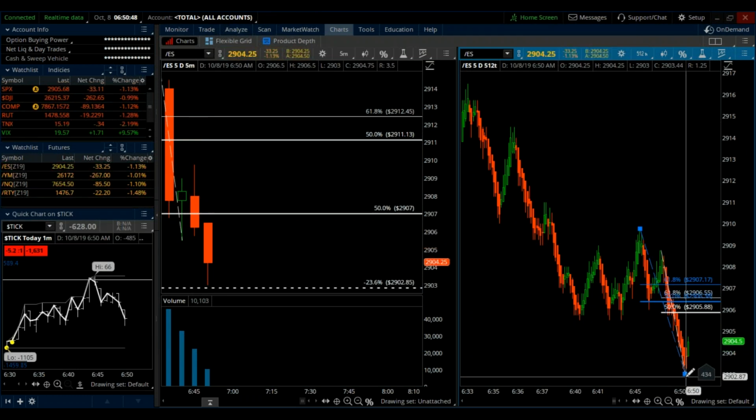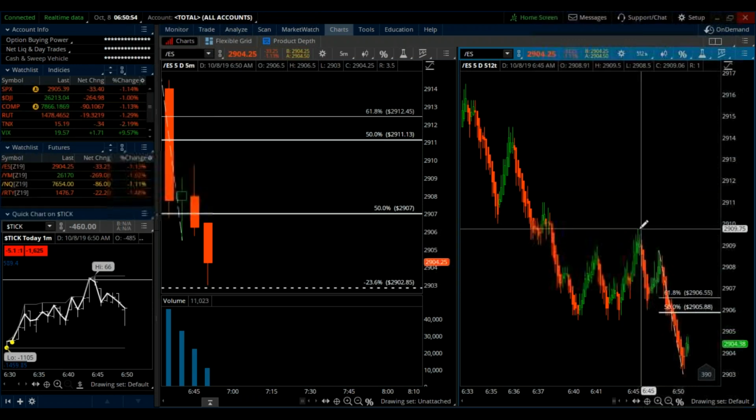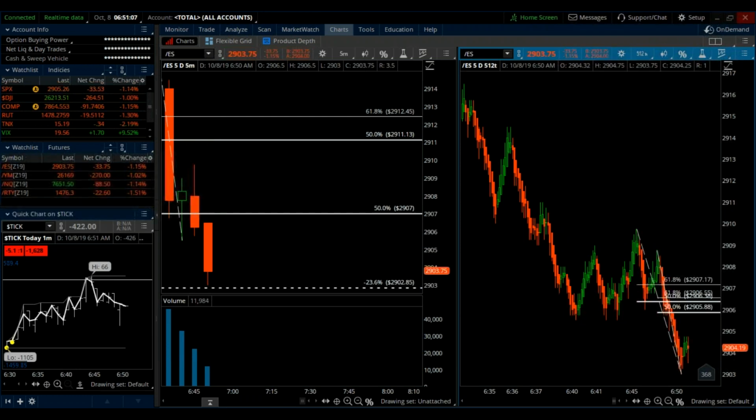You could split the difference, but 29.0550 puts a stop at 07s, which is above the 61.8 and above, what is this? 07s is just about that 61.8. I'd maybe use a 75, 29.0575 if we can get there.